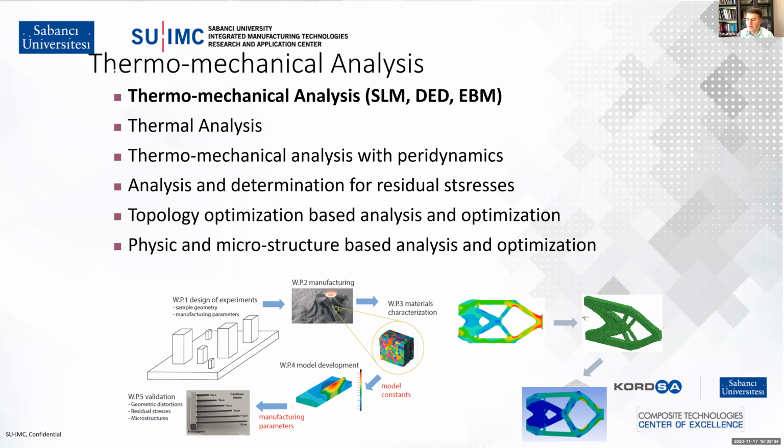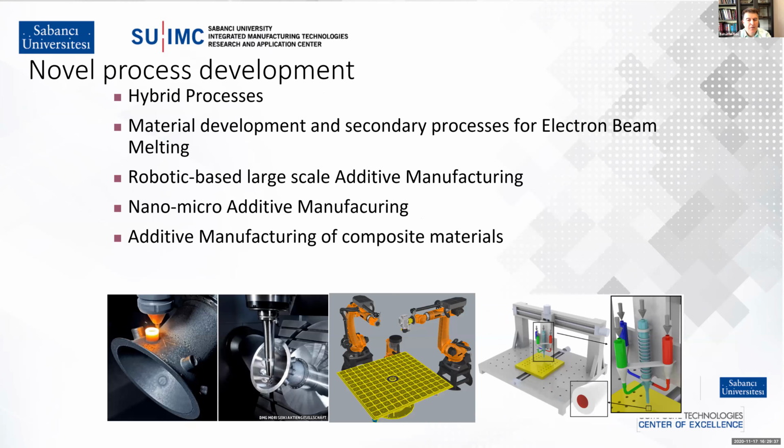And at the end, we can make the part additively manufacturable in the processes. Okay, so we have topology optimization, as I mentioned, and also physics and microstructure-based analysis and optimization. Again, we develop our own algorithms and software, so we are not using readily available or commercially available software, and there is also no commercially available software that can actually do this type of topology optimization with the modeling as well. For process development, we design, we analyze, we also develop new processes.